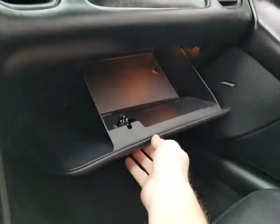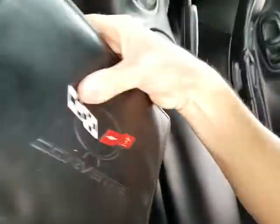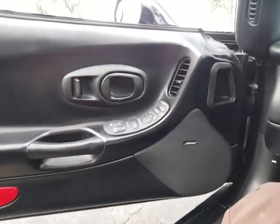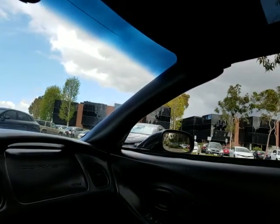Glove box, it's clean. Got the owner's manual right here, which I believe has the book in it. Yep, it does. It's got the owner's manual right there, 98 Corvette. As you can see, it's got the glass targa top, visor, door panels look good. No delamination or warping in the door panels. The windows go up, no problem, and go down.